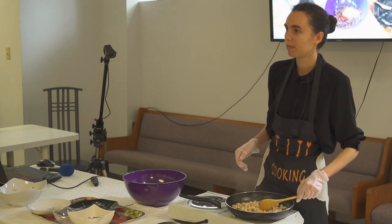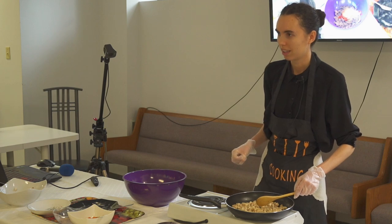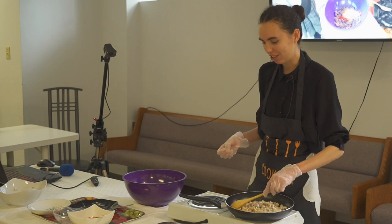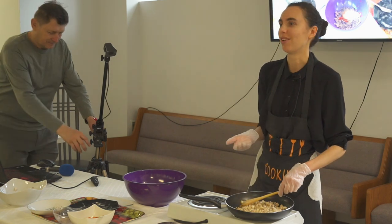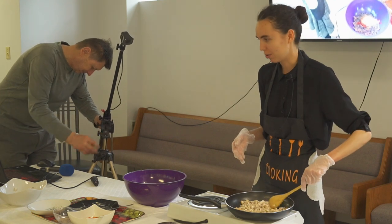In the meantime, is this a mushroom black bean burger, or can you do other vegetables? It says you can. I only tried mushrooms, but you can do other vegetables. So any vegetables you want, you can experiment. Just cook them.